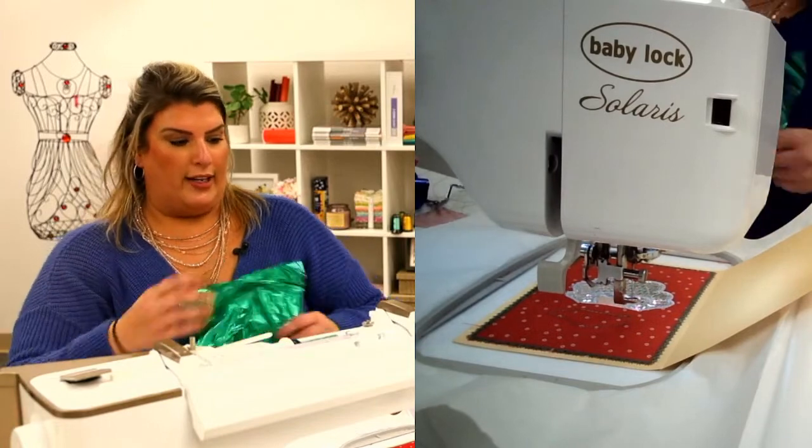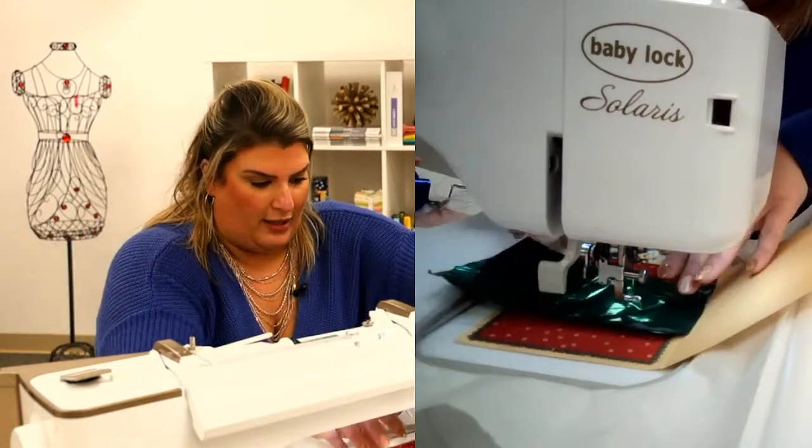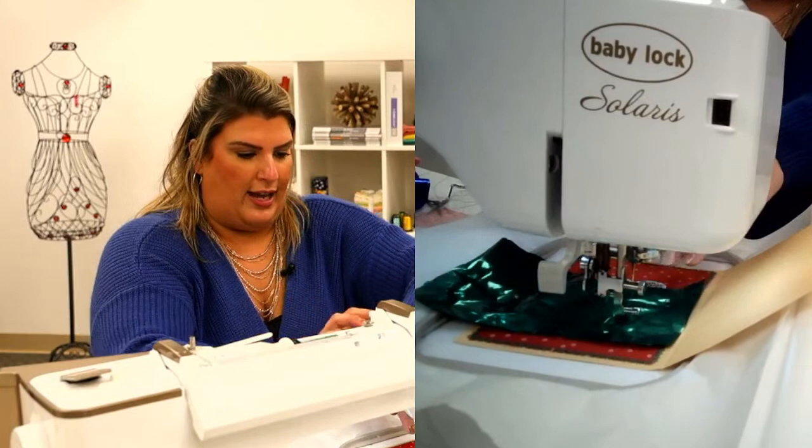All right, I got real excited. I forgot to place my applique here. Here we go. Here's my tack down stitch.